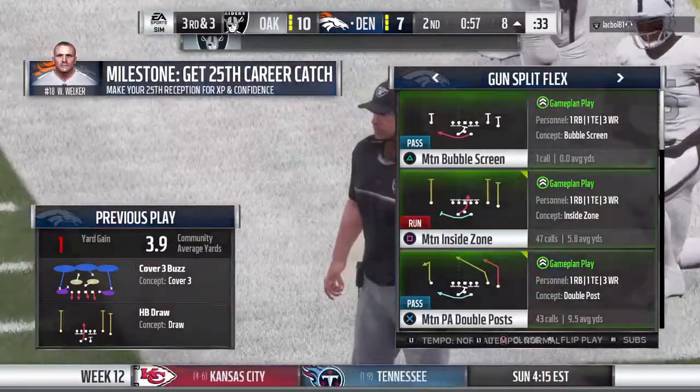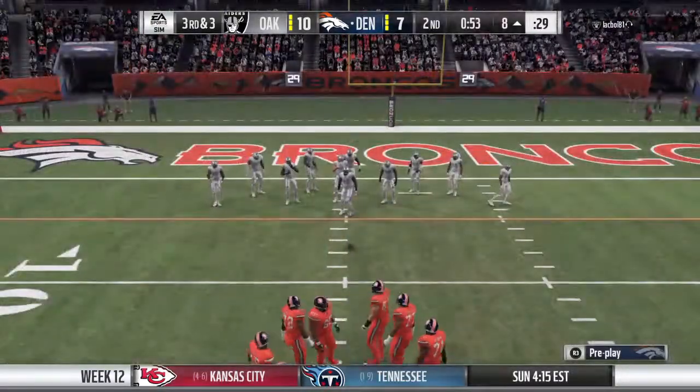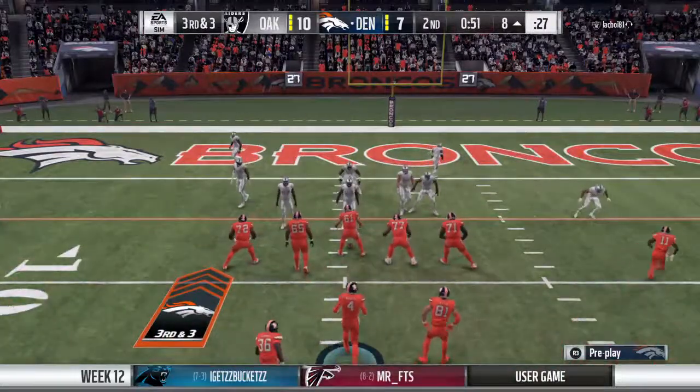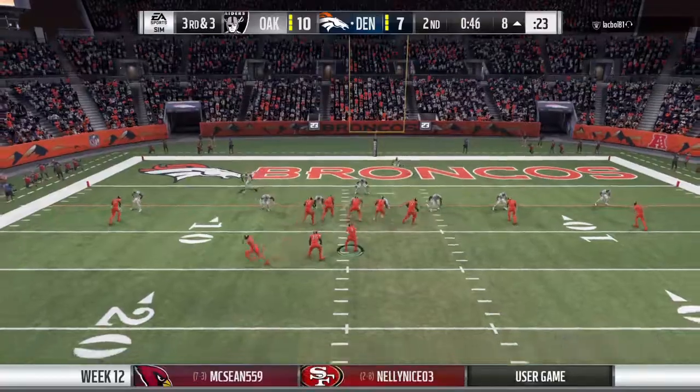Okay, no score on that play, but this guy's been a touchdown machine all year long. You know they trust him with the football. The Broncos on third down. They've converted 3 out of 5 thus far. This time it's 3rd and 3.